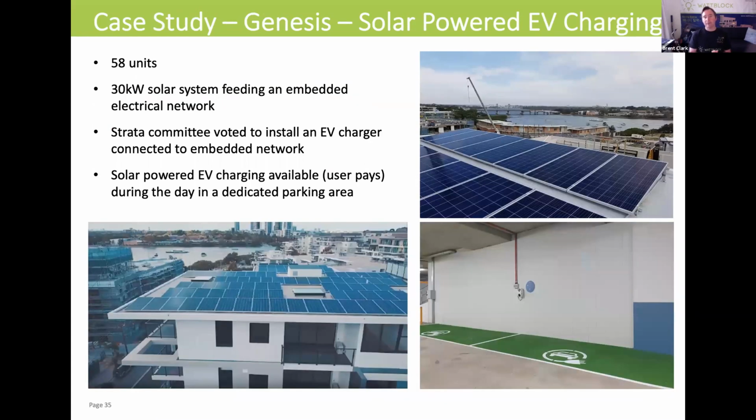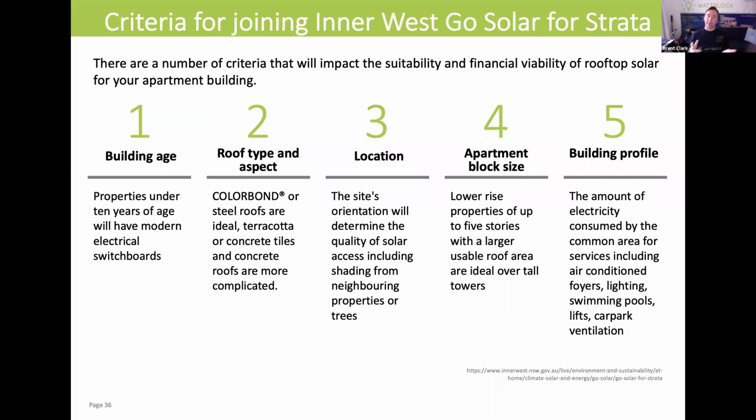And in this final case study, we've got an example of solar-powered EV charging. So this is the Genesis building over at Meadowbank, 58 units. They've got a 30 kilowatt solar system feeding an embedded electrical network. And the Strata Committee voted to install an EV charger connected to the embedded network in the basement car park, which you can see on the right. So during the day, if an electric vehicle connects to that EV charging point, on a user pays basis, they can be getting solar power into their electric vehicle.